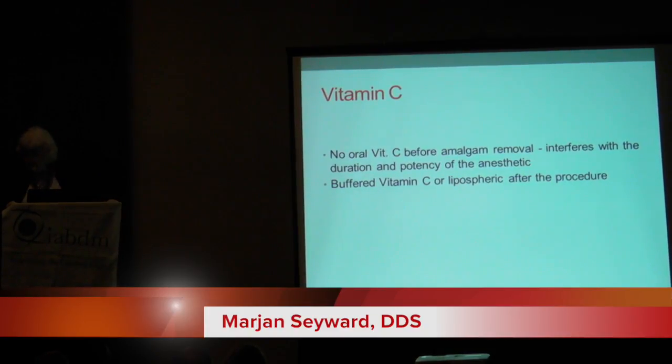For the vitamin C? At least 24 hours. We prefer 48. And every time we've had someone come in, we've got them draped, the works, and we find out that they don't have anesthesia. They've taken their vitamin C. You know, it's unbelievable. And this is in regular real patients too. So we try to be really forthright with informing the patients.